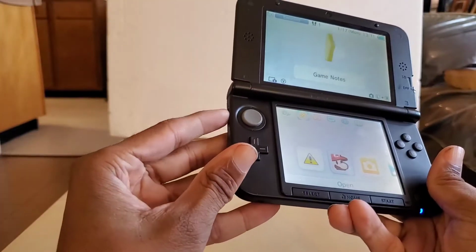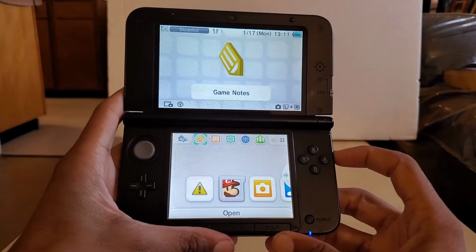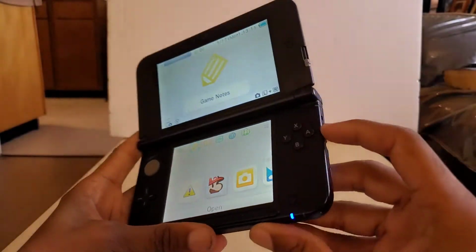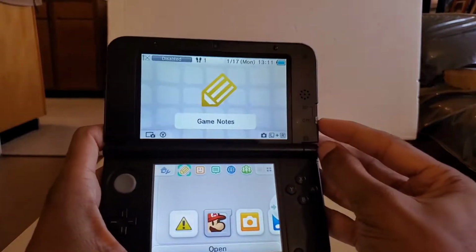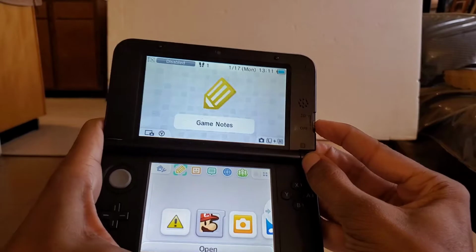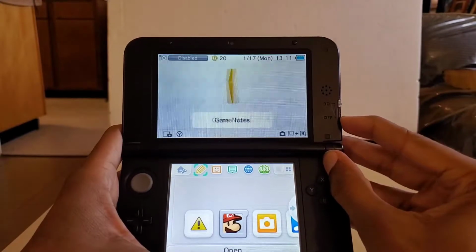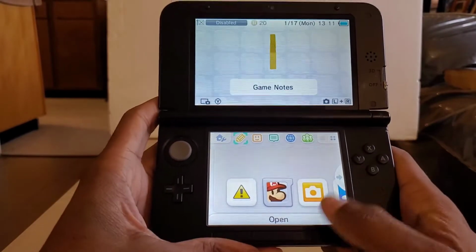On the left hand side, you have the volume again. Over here, you have the 3D effect. If you want to do that, you can. I mean, no, this is not the 3D effect, this is for the wireless. I'm sorry, this is the 3D slider here. Right now it's currently off, and when I turn it on, you can kind of see there's a difference going on there. But I don't keep it on for no reason.